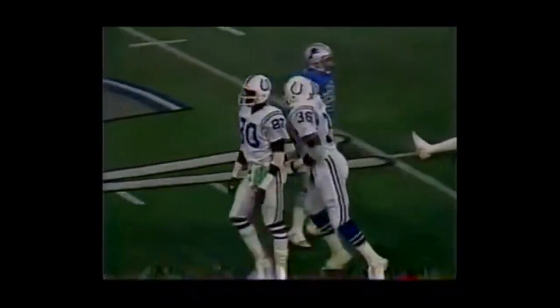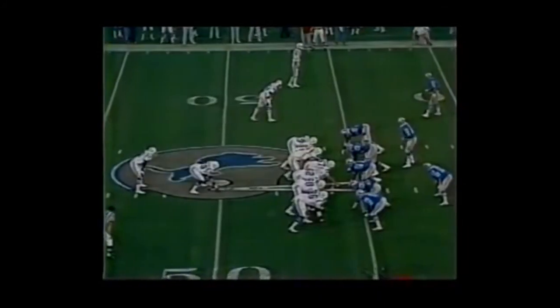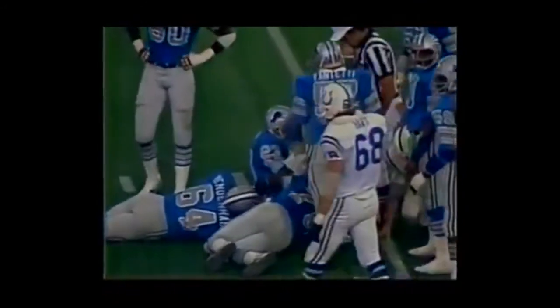Fake to Washington. Jones firing. Catch made by Butler. Butler spun down at the 45 of the Lions. Ray Oldham got there for the tackle. Rookie from USC. He really looks good for a rookie. There he is in motion. They hand the ball to Curtis Dickey, their number 1 draft choice, and Dickey pounds his way to just shy of the 40.